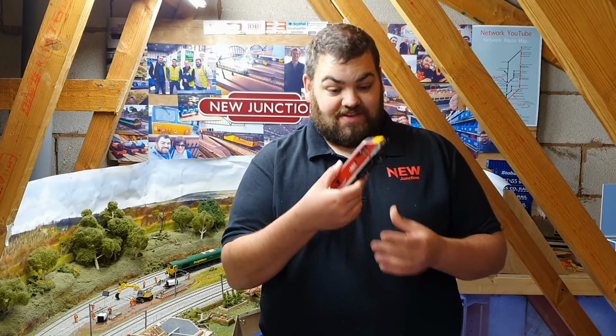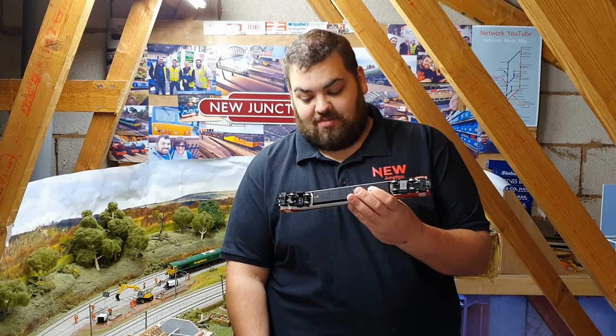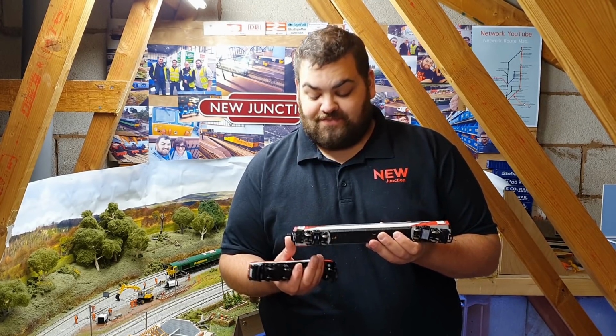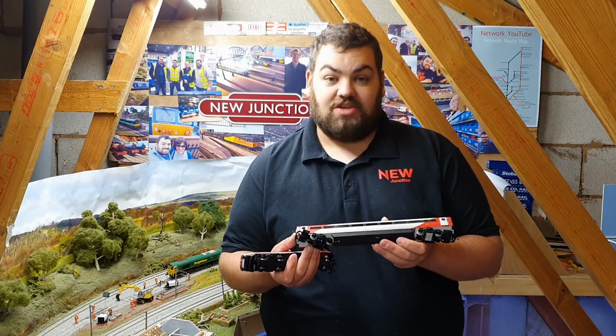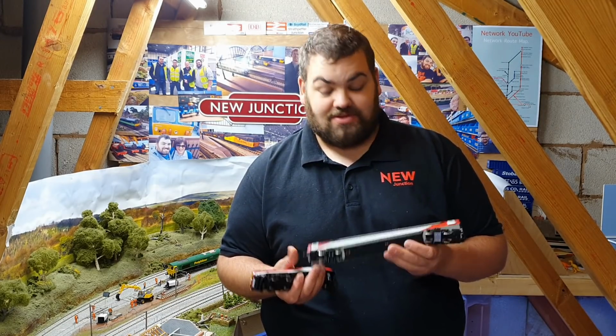And of course it doesn't just start with the 91 and the DVT. We have of course a full rake of the Mark IVs as well, which are like rocking horse plop. Now I myself have been trying to get my East Coast grey livery 91 resprayed into this, and that's proving a fun task, but someone somewhere has done it.